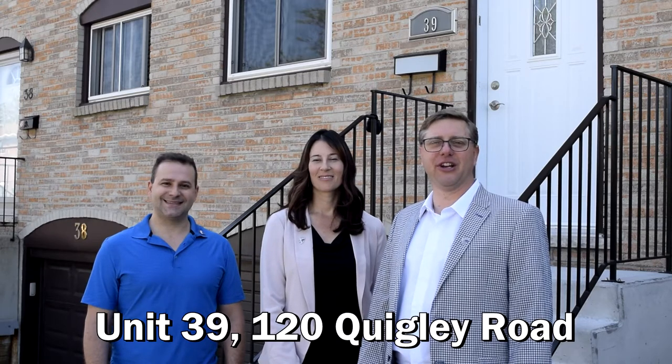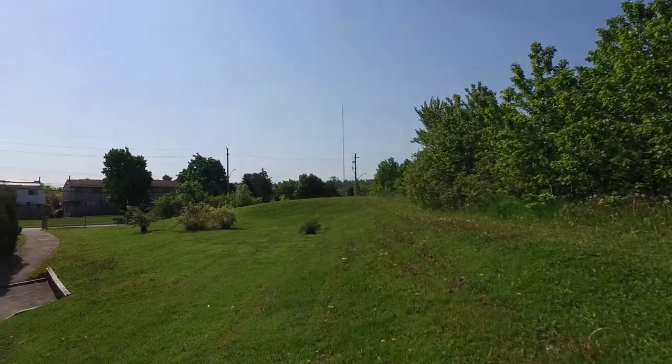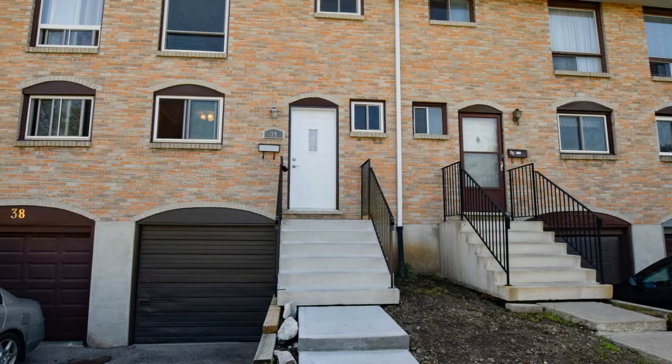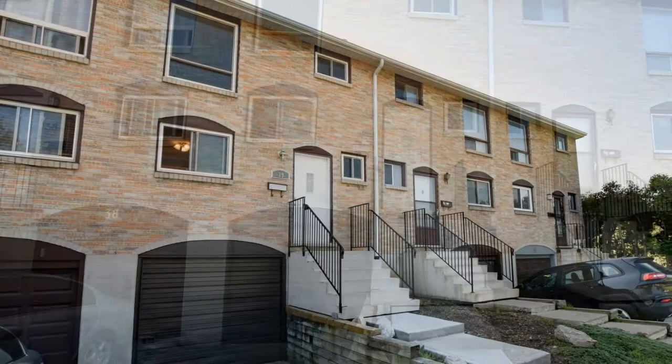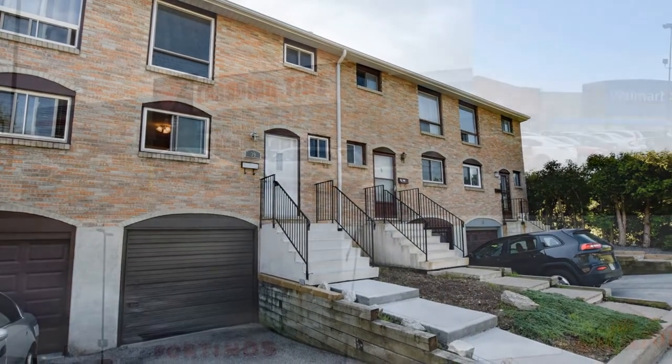We're here today at our newest listing at Unit 39 at 120 Quigley Road in Hamilton. Outside of this beautiful property, it's located on the quiet end of the complex, and in front of the house, there is a recent concrete walkway with beautiful front porch steps, and it offers a private garage and private driveway.